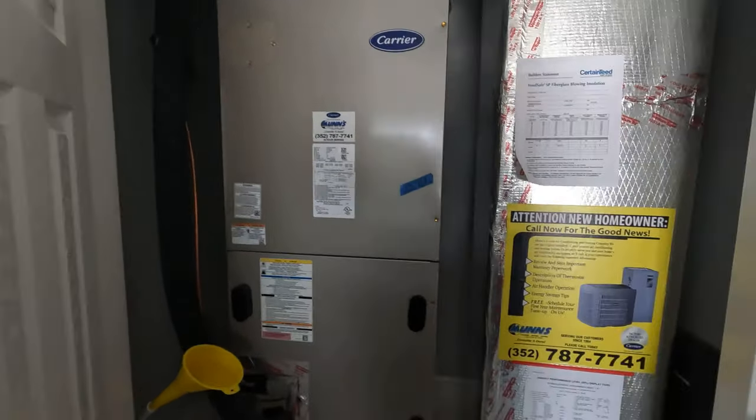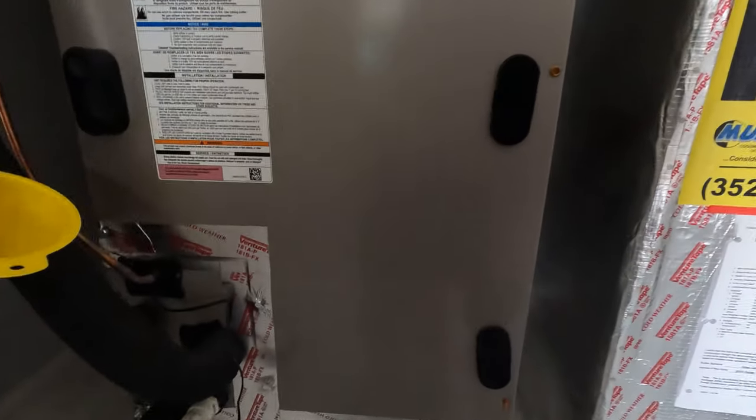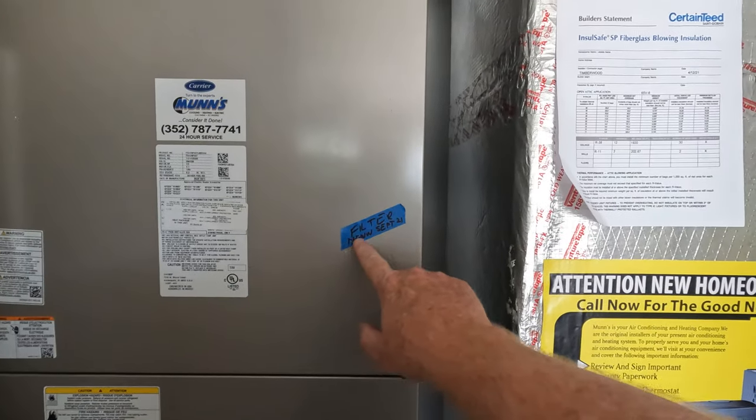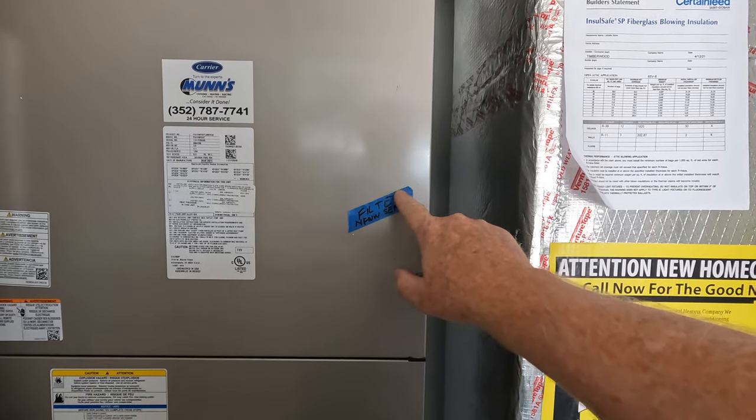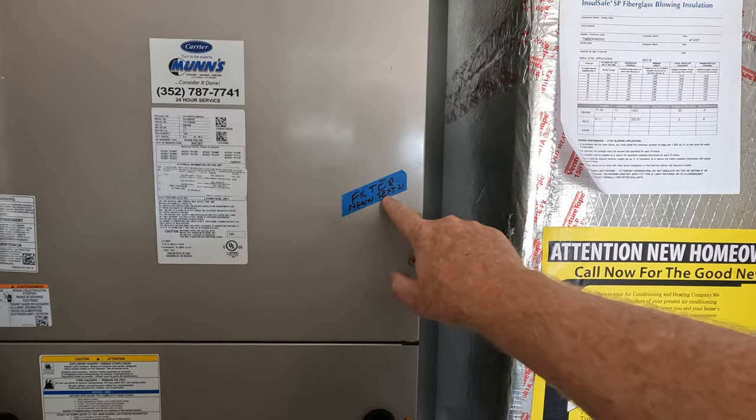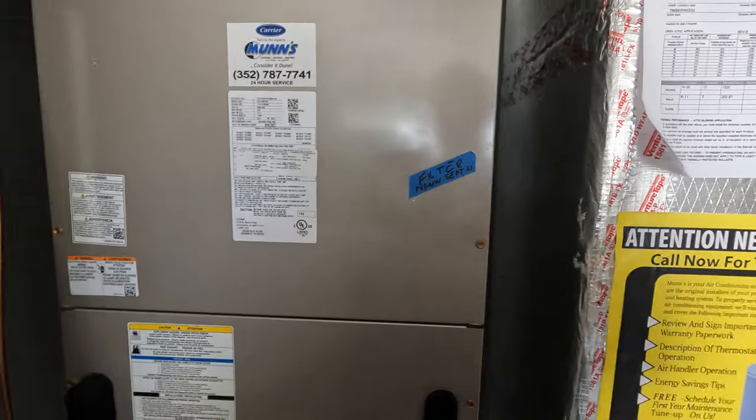But what we also wanna check, and change, you can see every time I put a new filter up here, I put a date up there. And that was the last time that I changed this, was September 1. And actually I do it every 6 months, or check it every 6 months at least. And I talked to the Munns guy, and he was here today, and he said 6 months to a year.